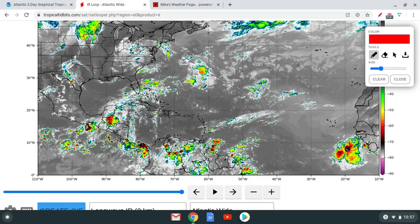So the next tropical development is probably going to be either in that south part or anywhere in the Caribbean with this. So that's why we're watching out in the next couple of days.